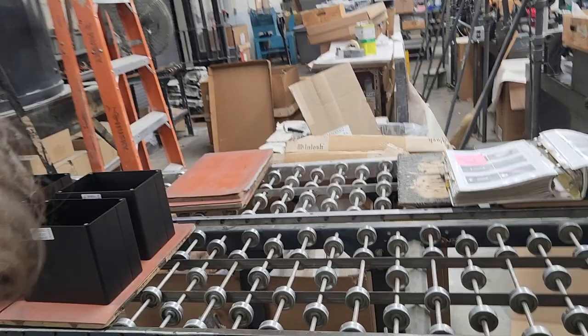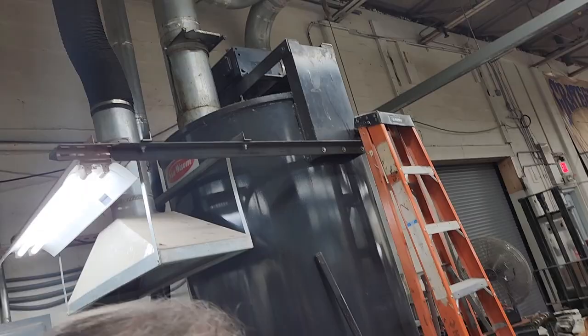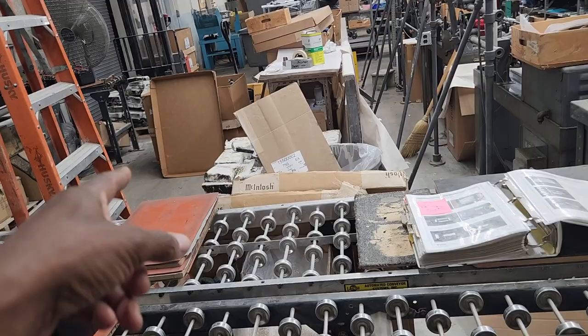That full of 453 cars. Yeah, bricks of it over here. Oh, so those are the varnish? Those are the... That's tar. Tar.